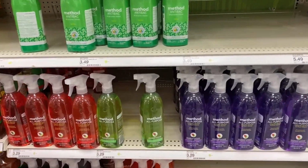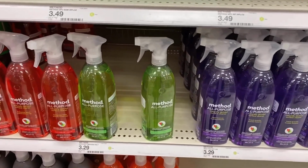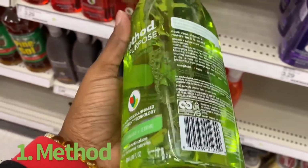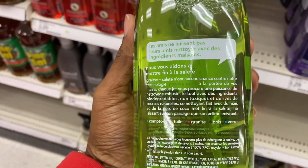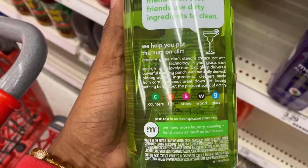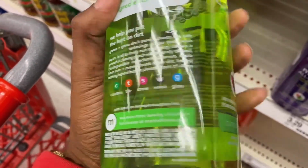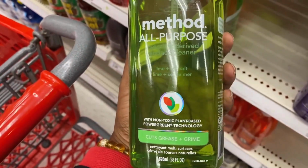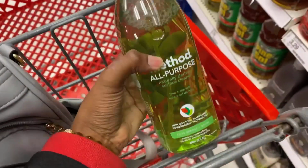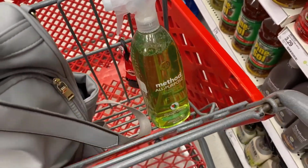As for number 1 is Method. My favorite. This one is one of my top, the all-purpose cleaner. Literally, you can use it on anything in your house. No, I'm just kidding. But no, you can definitely use it on your counters, your stones, the woods. This one smells amazing. This is one of my favorites. So we're going to go ahead and put this in the cart because I'm buying this one later.